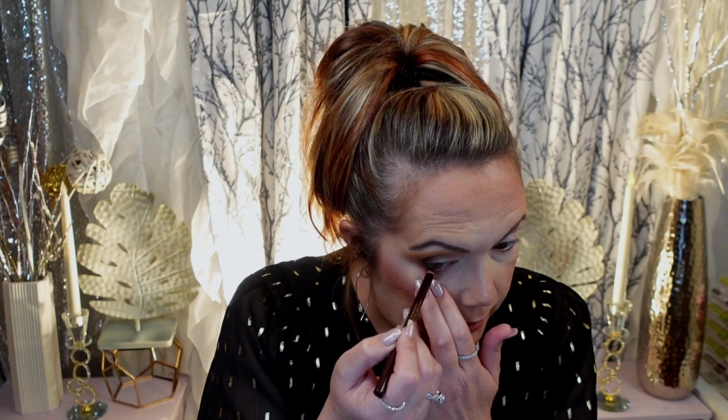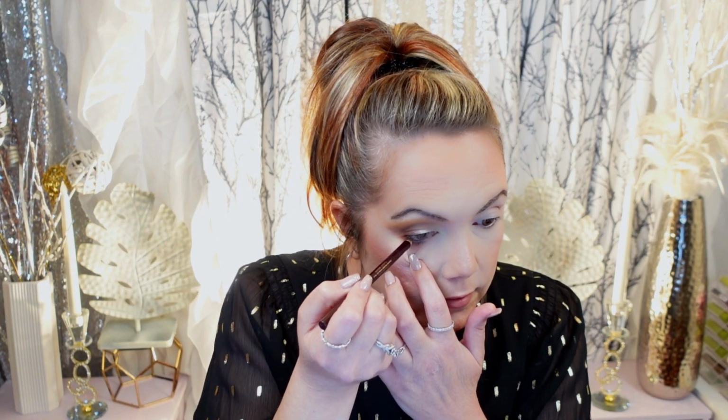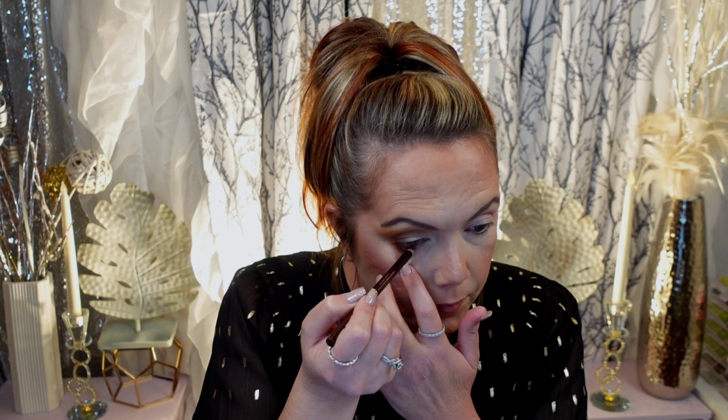But I just go in with a light brown color, and a lot of times, especially if it's just daytime, I'll just hit that outer edge very lightly, and bring it in probably halfway, rather than bringing it all the way into the corner of my eye here. I'll just bring it in halfway, just to give my eyes a little bit of definition so they're opened up. And then curl my lashes and put on some mascara, and I'll be done.